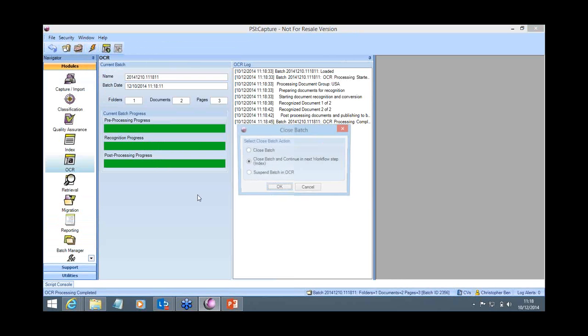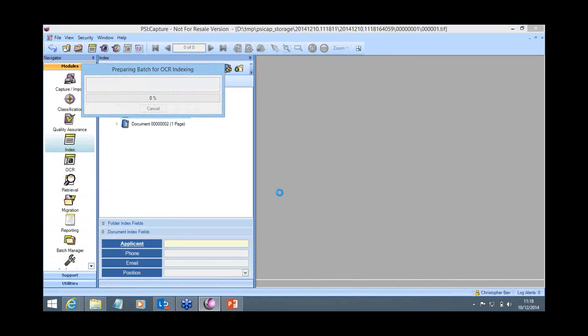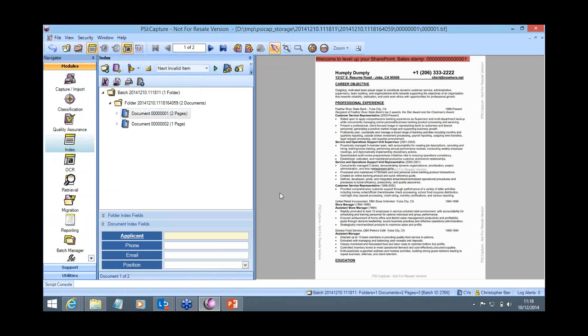Looks like that's done. Go through to the next stage. So now it's going to index it and say, okay, tell me what lives where. So for document number 1, the applicant's name is Humpty Dumpty. The phone number is this. Their email is this. And the position, what team should Humpty Dumpty be in, James? Project management. Okay, Humpty Dumpty can be project management.